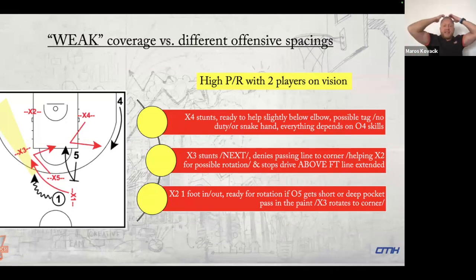Now 2 players in front of the pick, and this is X3 and X2. X3 has an extremely big role in this pick and roll, because at the same time he has to guard 3 different things. First obligation is that he has to do everything possible, with his good stance and stunt, to force the ball handler to take a decision over the free throw line. At the same time, he's responsible for his own offensive player, this is O3, staying at the wing. And the last thing is that he has to protect the straight passing line from O1 to the corner to O2.